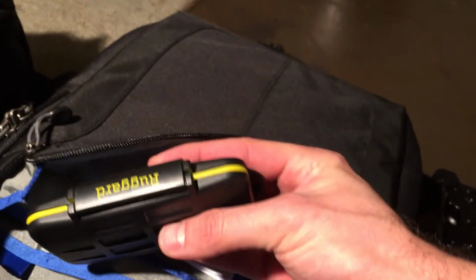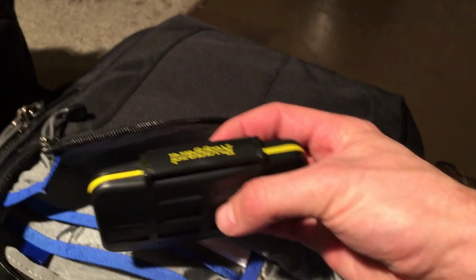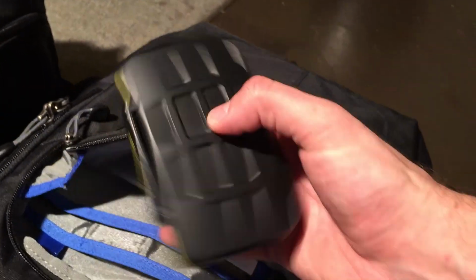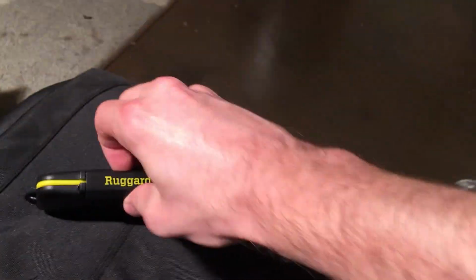This is my memory card holder. It's a Rugged. There's a lot of different companies. You can get these things for like $5 or $3 on eBay. It's pretty nice. It's nothing special. I'll open it up real quick so you can see.